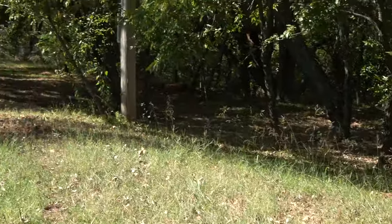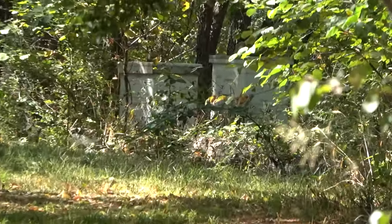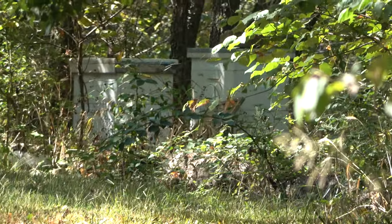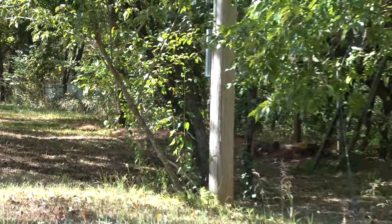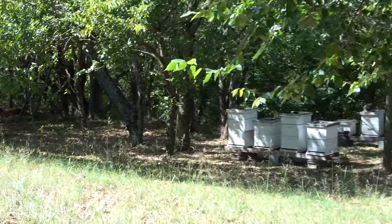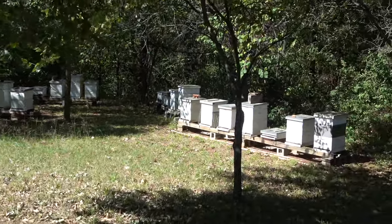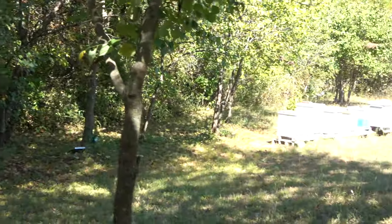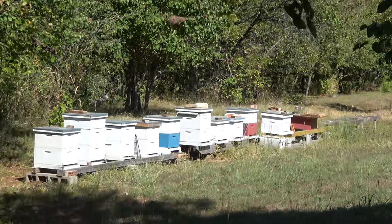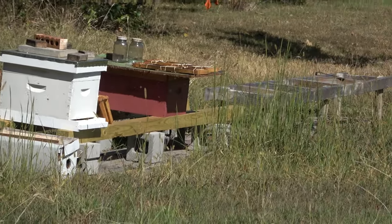The two back here, they're doing good. I need to get those moved. I say that every year. I need to move those. I need to get them out here in the main area. So that's hive 29 and 30 down there. And we've lost the one, like I said. And the one on the end down there is in position 31. So we got 31 positions filled, and that box there is just empty.